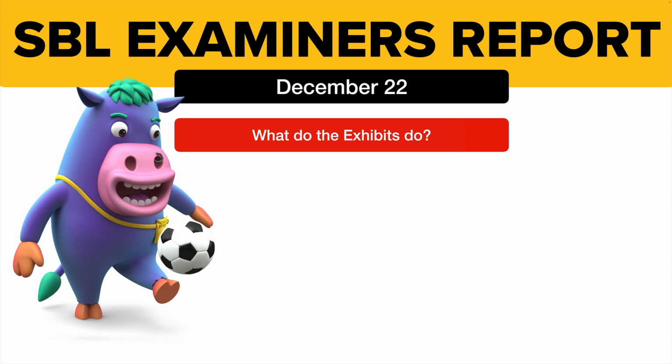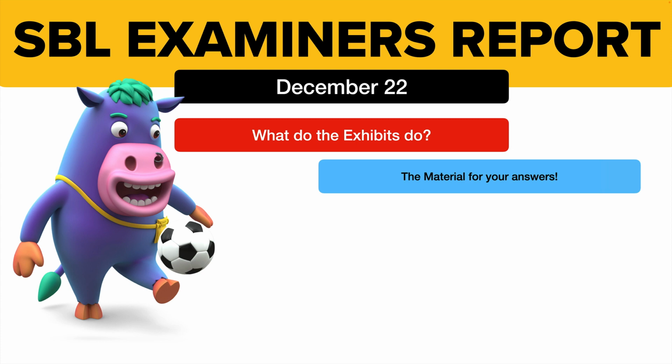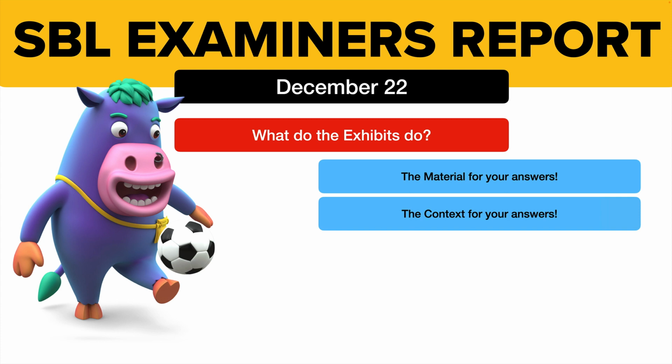So what do all these exhibits actually do? Why are they absolutely key, this whole case study? Well, it's in there that you get the material for your answers. So what should this company do next? Have a look in the material, have a look in the exhibits. What are their opportunities? What are their threats? What are their advantages? What are their disadvantages? It gives context for your answer.